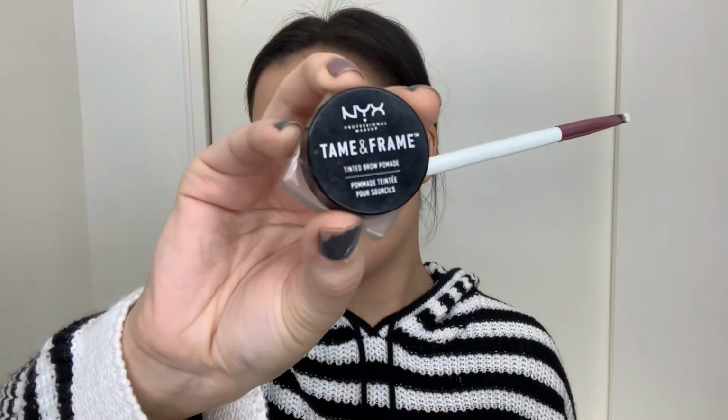All right, so before we move on to the rest of our face, I'm just gonna quickly put on my brow. So I'm just gonna use the number 12, and this is the angled brow brush. I'm just gonna use this for the pomade I'm gonna use. It's from NYX. It is the Tame and Frame tinted brow pomade. I'm just gonna dip my brush into there, putting these brows on.